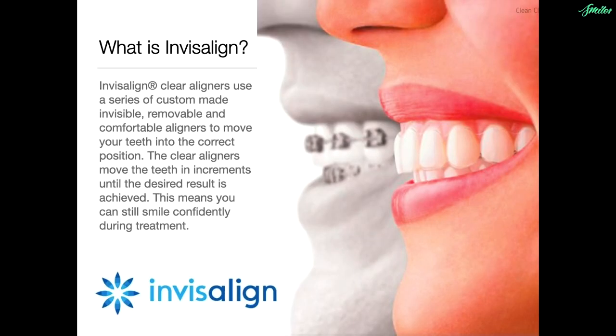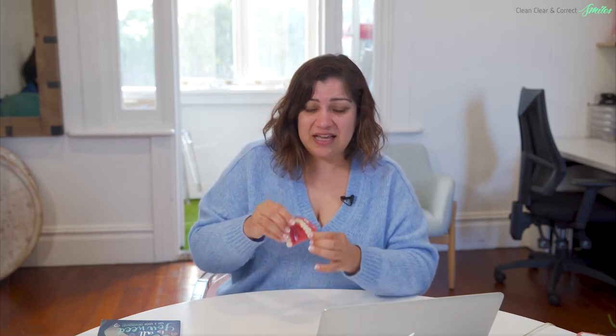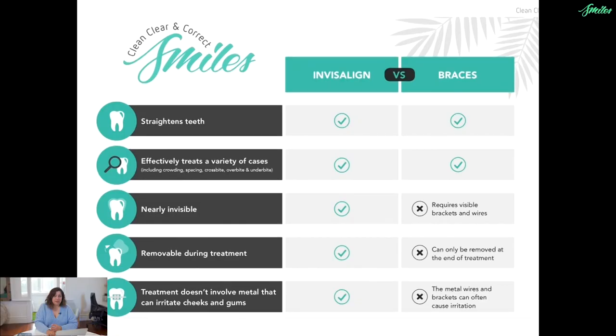So what is Invisalign? Invisalign are a series of clear aligners. So we have this model here. We have these trays. These trays are specifically designed to straighten your teeth in a sequence. And being highly digital and customized, they tend to be quite predictable, especially if you wear them well. So I'm going to talk a little bit about that.